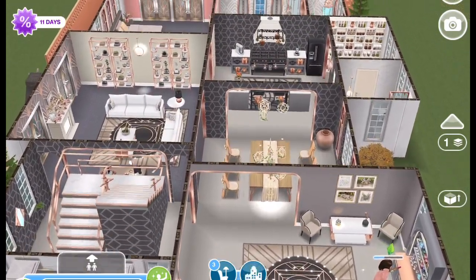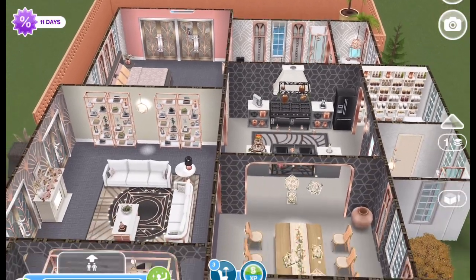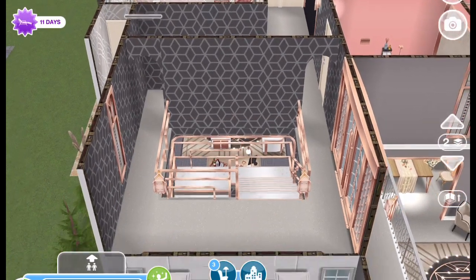And I just love that fountain. I'm not really a fountain person. I do wish it lit up though. It has lights on it, but I can't get it to light up even at night. So, but it is still pretty.